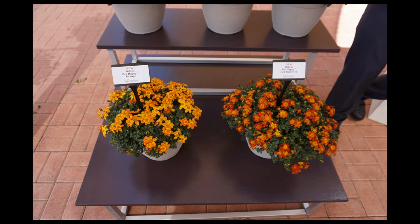More Bidens. These look to be a little bit more compact. Be Happy Orange and Be Happy Red improved, but these are new colors in the series. So I'm glad to see this continue to improve. I think they're interesting container plants for us. I'm not so sure about in the ground, but I think they're worth doing stuff with in containers.